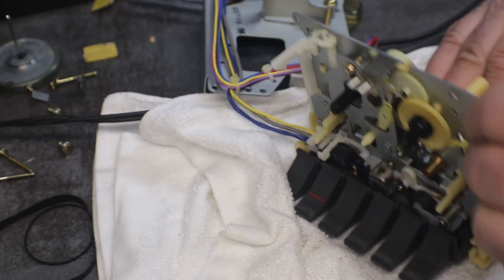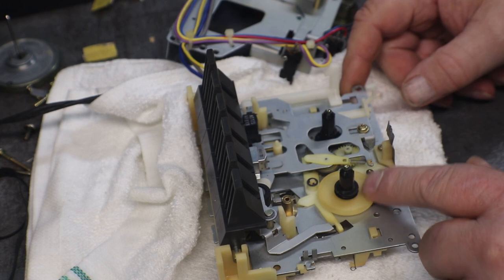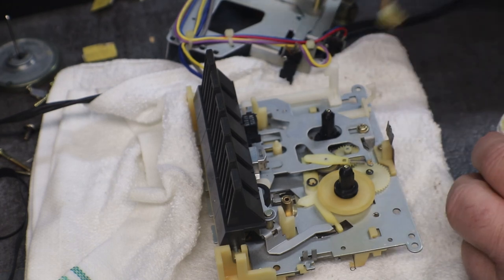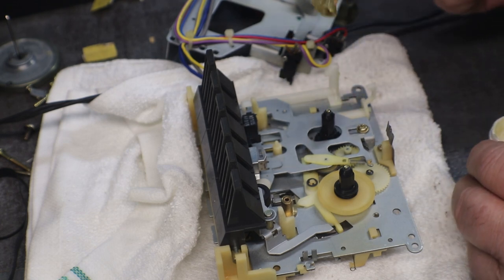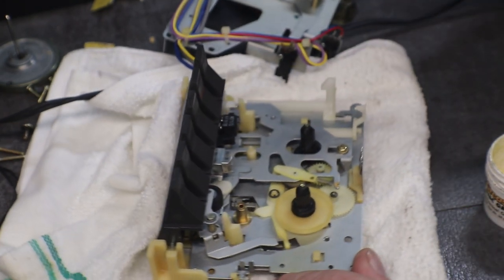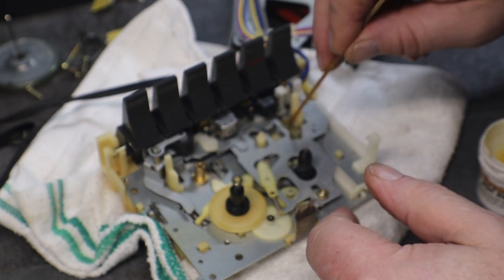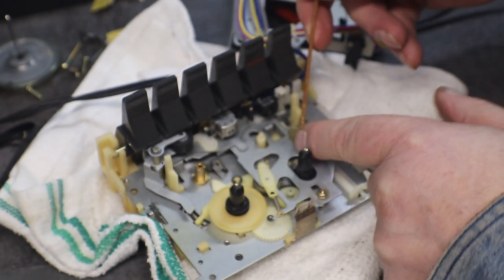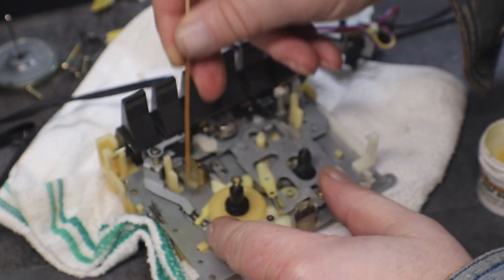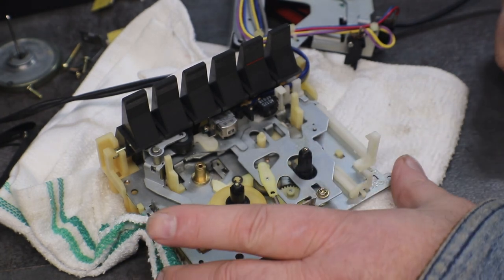Okay, now let's see on the other side. On this side that we need, I see a couple wear areas. See one right down in there that's got the metal shiny. There, and then there's another one right down in there that's got the metal shiny.